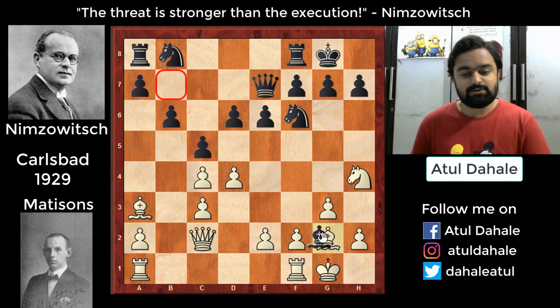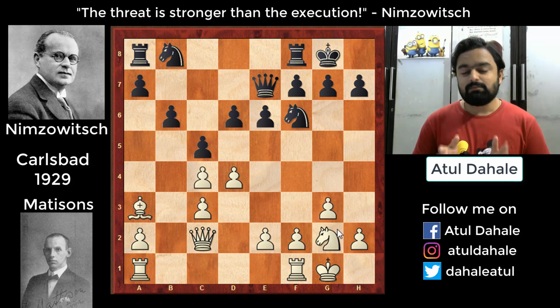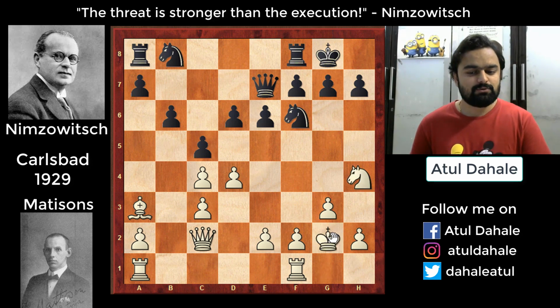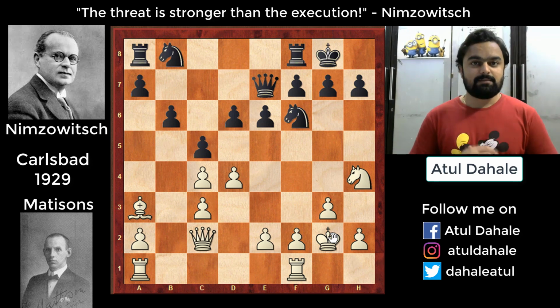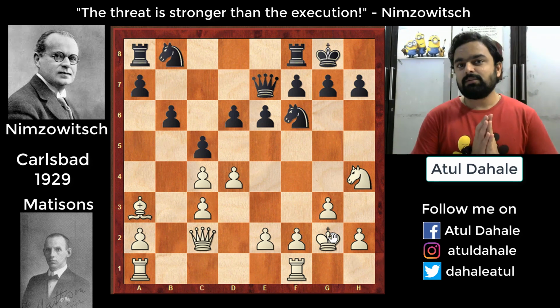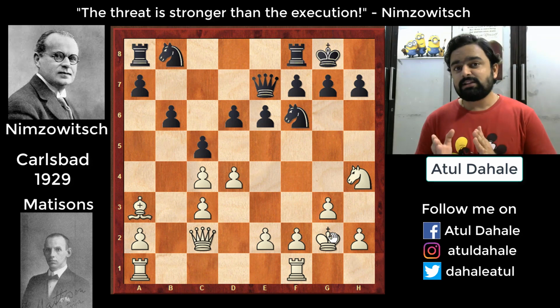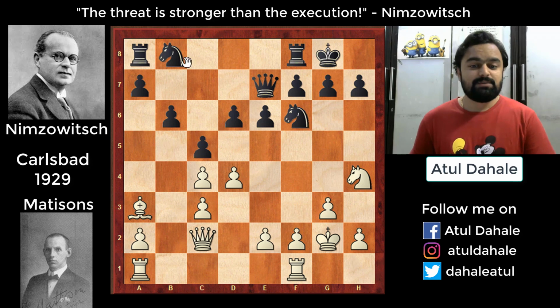Black just captured on g2, and here in this position white should at least play knight takes g2 because he needs to bring the knight back towards the center of the board, but he doesn't do that. He plays king takes g2. And as I was saying, the pawns on c4 and c3 are weak and the main weakness is on c4. So what to do in this position? Nimzowitsch understands the queen on e7 is not doing a great job and the queen can be shifted to the a6 square. So how to do that? He played queen to b7 check.